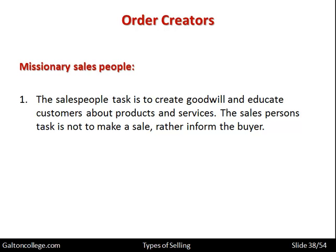The salesperson's task is not to make a sale, rather to inform the buyer. So in this case, the missionary salesperson is trying to promote the image of the product, promote the company, promote the product in the marketplace. It's trying to accentuate the desirability of the product and make customers aware of the characteristics of the product, its attributes, and to what extent the product will meet their particular requirements.